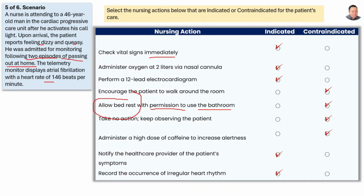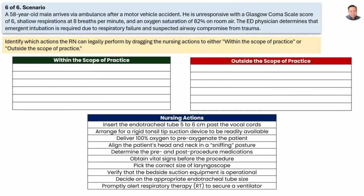Now, let's jump into the topic. Let's have our next item. This is an extended drag and drop.